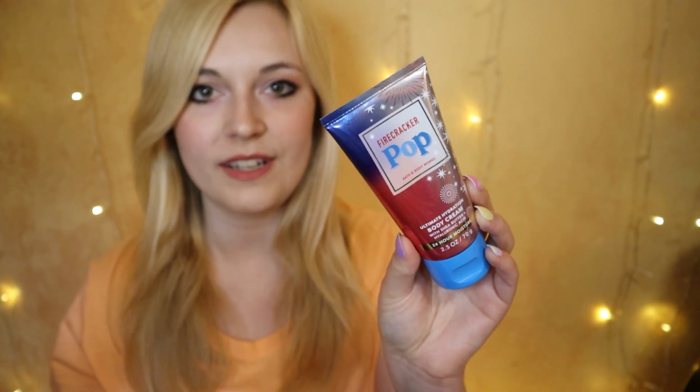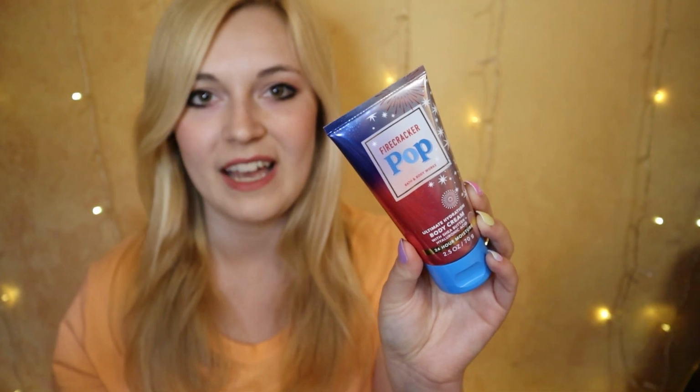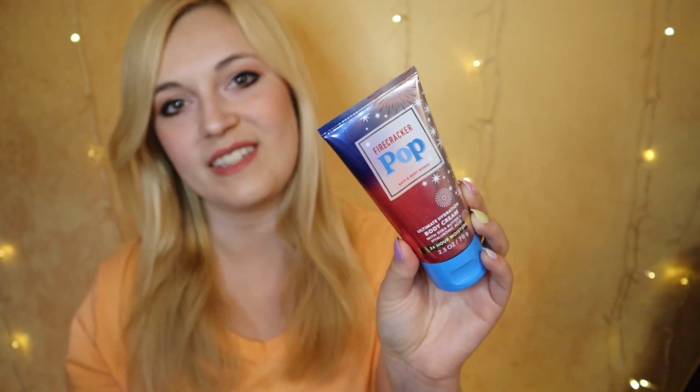I actually have a couple of items that I used my membership rewards in my app on, so I had a reward for a travel size body care item, so I chose Firecracker Pop in the body cream. I'm actually really feeling addicted to this scent. It's very reminiscent of Cherry from the Art Stuff collection from back in the day, those 90s fragrances for kids. It's playful, it's strong, it's mainly a cherry scent, but it has a little bit of that lime and blue raspberry situation going on, just like a bomb popsicle. And it has a little bit of that fizzy soda note that I always really enjoy as well.